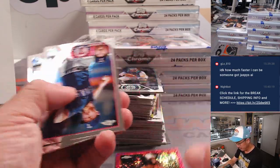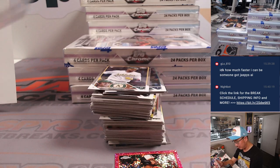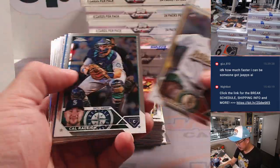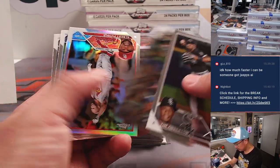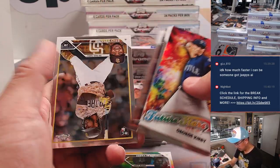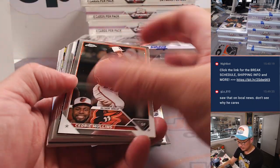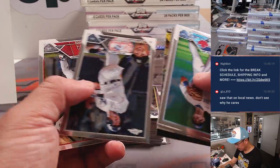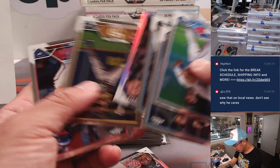There's Cedric Mullins to 350. Yoshida's got a chance at the AL Rookie of the Year award here. Cedric Mullins will go to Aaron. Kenny has the Red Sox. Here's a Yordan Alvarez photo negative. Greg with Houston. Volpe, Carroll, and no Ronald Acuña Jr. here.